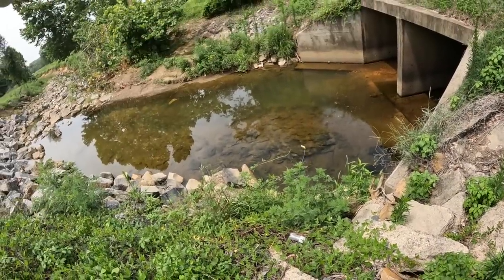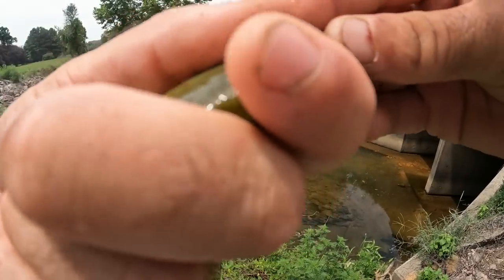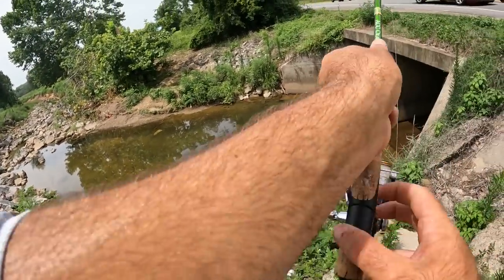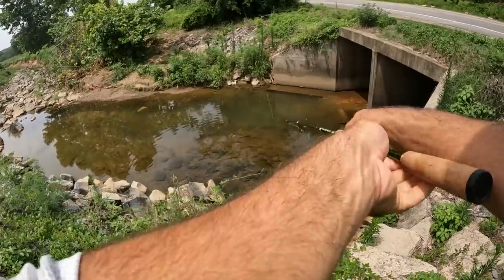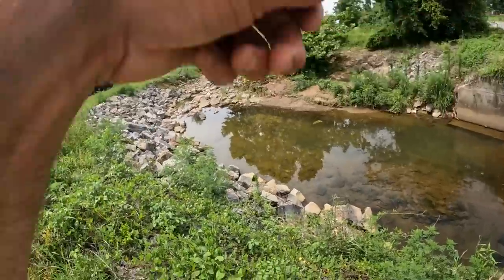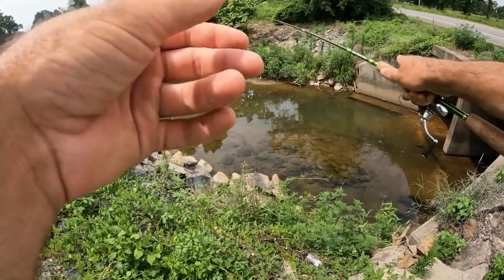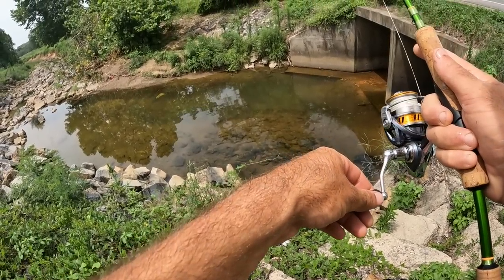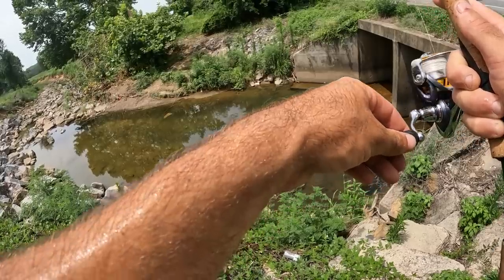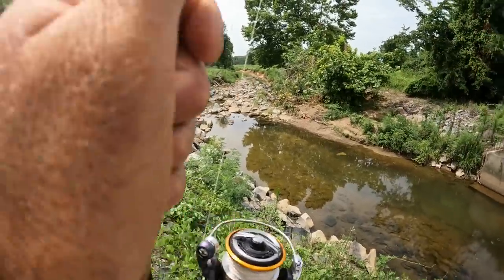Got him. There we go, a little hybrid. Little hybrid bluegill right here on the side of the road. Oh, he smoked it. Jeez. Got him. Dang, another green sunny.